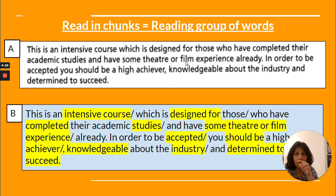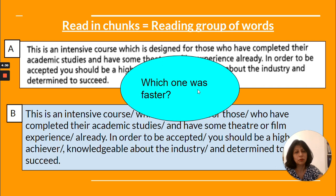A, where I'm reading word by word and I'm fixing my eyes on words, or B, where I'm reading in chunks? I'm sure the answer is B. All right. So this is a skill which you develop over a period of time. You will not be able to develop it overnight. So it needs continuous practice.